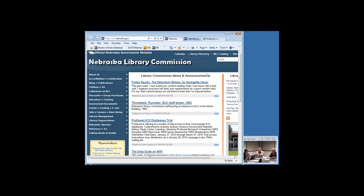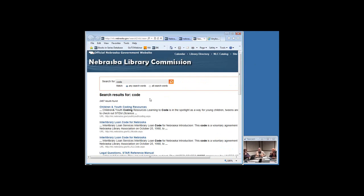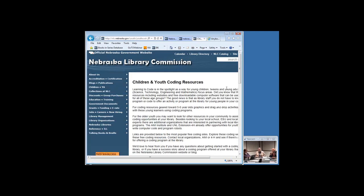So to get to our new page on the Library Commission website, this is our main page, as many of you know. Right over here, there's a place to type in a search term, which I just deleted, and we typed in "code." The top thing that comes up is Children and Youth Coding Resources, and that's the new page we're talking about.